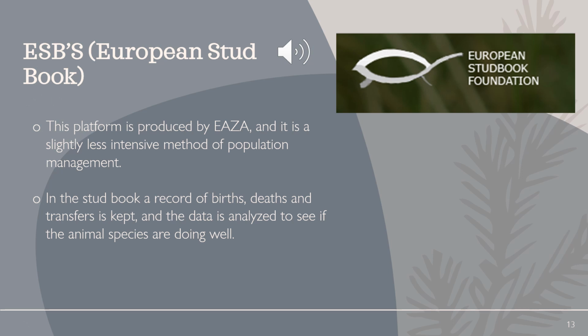ESBs, European Stud Books. This platform is produced by EAZA and is a slightly less intensive method of population management. In the stud book, a record of births, deaths and transfers are kept, and the data is analysed to see if the animal species are doing well.